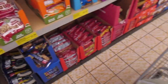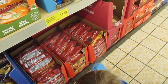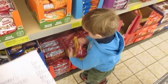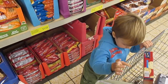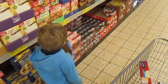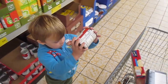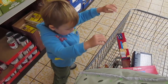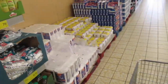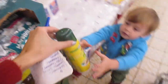Can you help me find chocolate chips, buddy? We need, let's see, semi-sweet, probably. Yeah, grab one of these. One bag of those. Okay, perfect. Now we need evaporated milk. Can you grab one of those cans right there? Okay, put it in gently. Don't drop it. There you go. Mommy needs some cooking spray, so we're going to get that. Okay, you put that in the cart, okay?